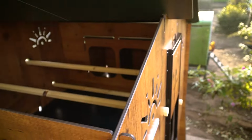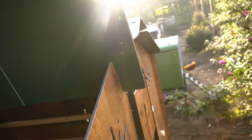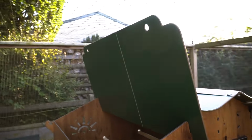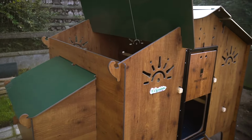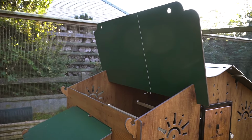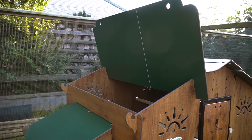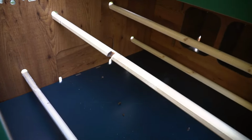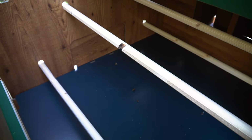Oh yes. Oh. Voila. But yeah, it's not perfectly level. That's why it's a little bit difficult to do it with one hand. But with two hands it's very easy. And then you can go and take a look inside and clean it if necessary.